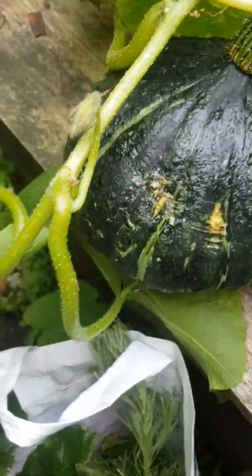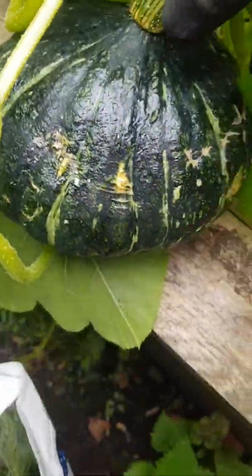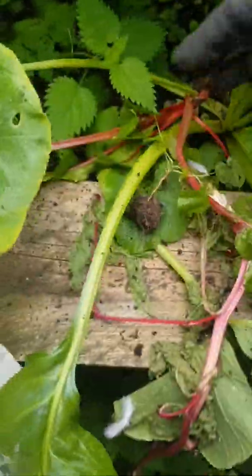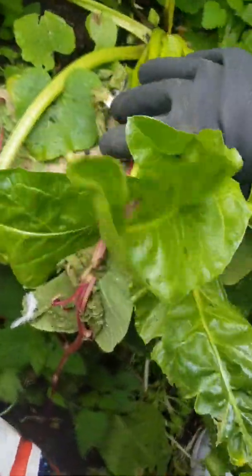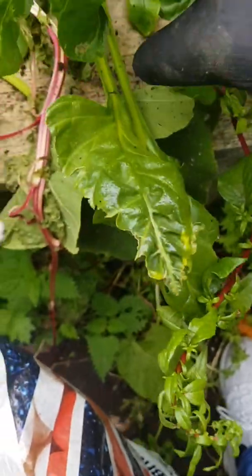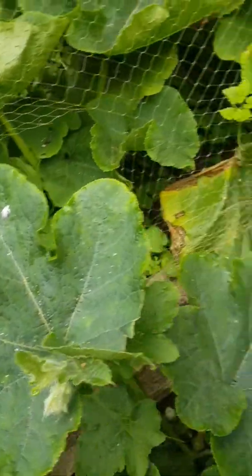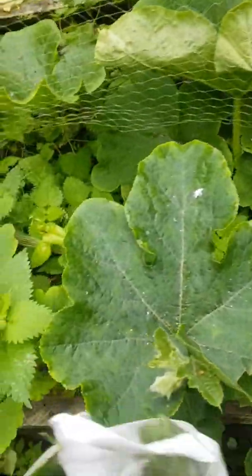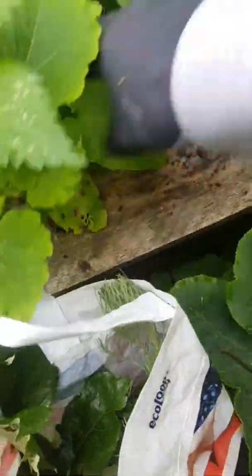Look at this lovely pumpkin here. Look at that. It's great. This is all at the local park. We've got more spinach here. It looks like someone's abandoned an allotment area in the park, and there's just lots of things growing beautifully here. It's a shame to let it go to waste.